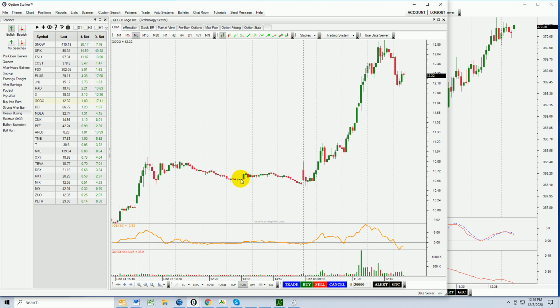GoGo. A lot of members trading GoGo today. Nice compression, tight, tight, tight price action yesterday. But man, when it went today, you can see how it blew through the prior day's high, pulled back just a little bit, and then it's off to the races on big volume. That's why this is one of my favorite day trading searches.